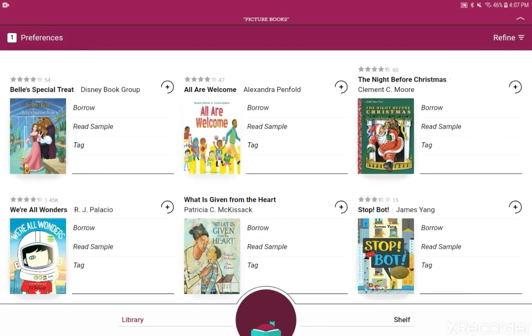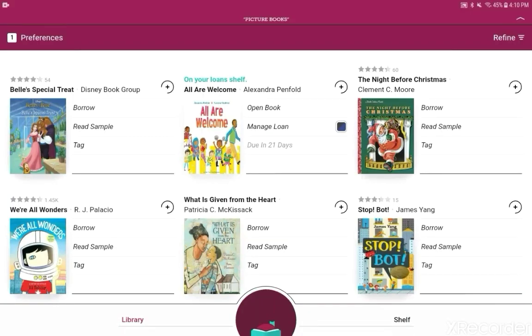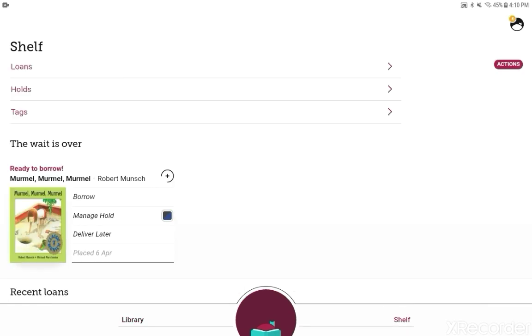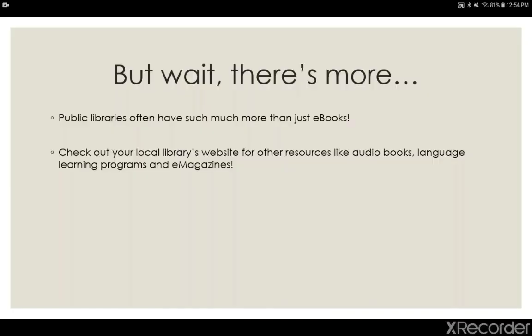So very similar to Overdrive, you're going to click on Borrow, and then Borrow again. So now I've borrowed that book. Now if I want to see all of the books I've borrowed, I'm going to go to Shelf. And that's going to show me the loans, holds, and other things that I have. Now if I want to go back and search more in the library, I simply click on Library. And that takes me right back there. And that's as easy as it is to use Libby.